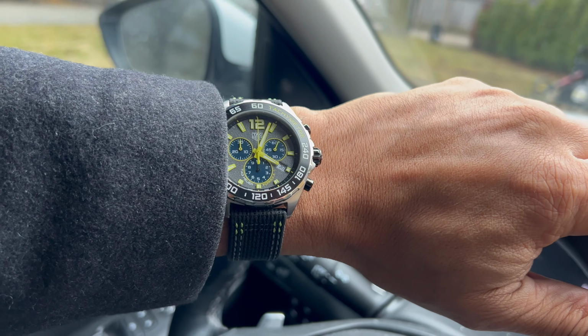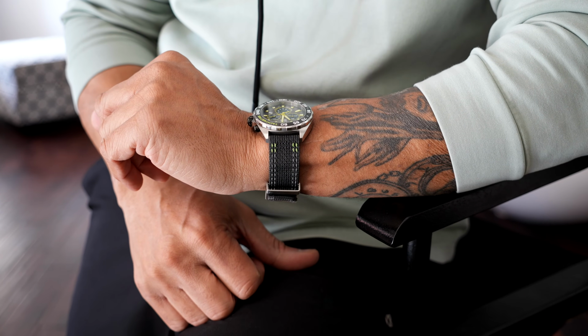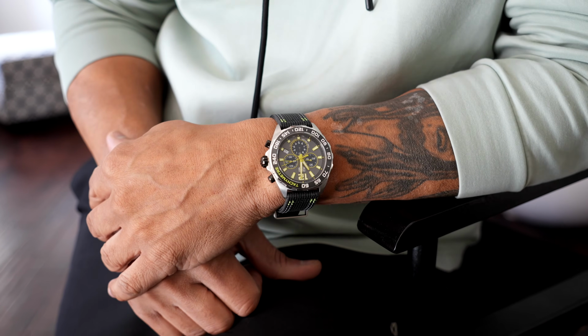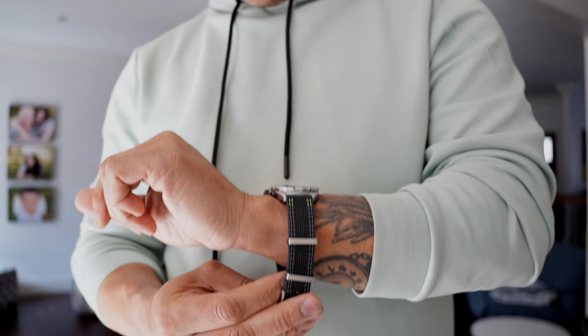Whoa, right? Now, as I mentioned, the chronograph right now is trending between $1,900 and $2,500 here in Canada. There might be different variations and colorways available online. Check out tagheuer.com to see which one strikes your fancy. There could be one out there for you. It might even just be this one.